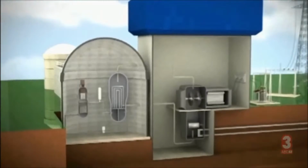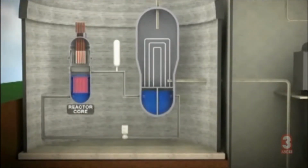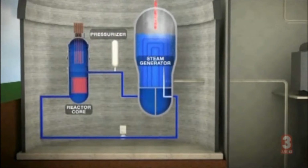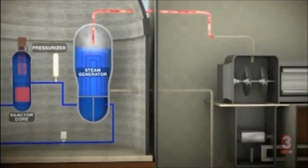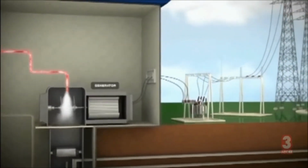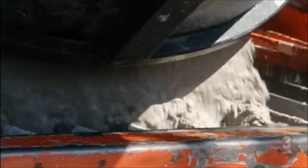In a PWR, fission heats water in a pressurized reactor core, which keeps it from boiling. The pressurized hot water flows through a network of pipes which boil fresh water in a second chamber. There, the steam is generated to drive the turbines. The two-chamber design minimizes the risk of radioactive steam reaching the turbines and being discharged into the environment.